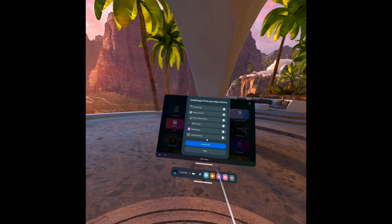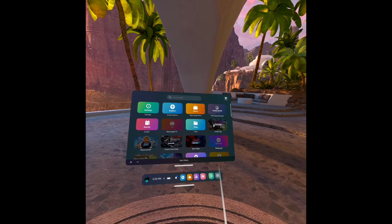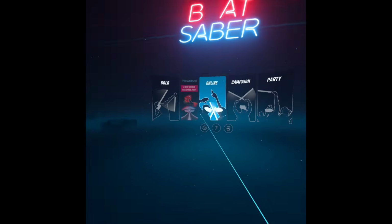And it says here that I have all my apps still on the headset. I just have to install them. So first I was gonna download Gorilla Tag to see if any of my cosmetics were still there, and to see if anything in Beat Saber was still there. So Beat Saber downloaded first, so I went into that. I loaded it in and nothing was there.